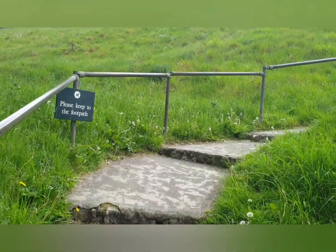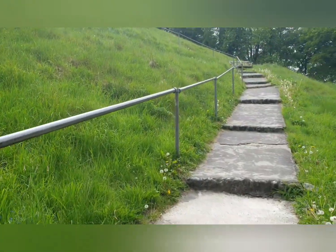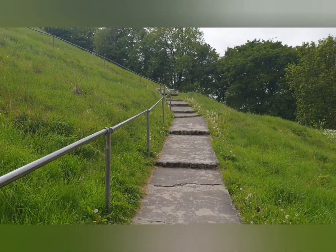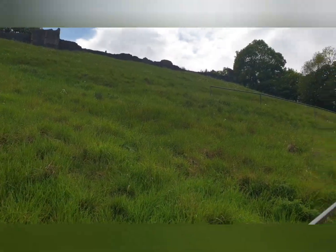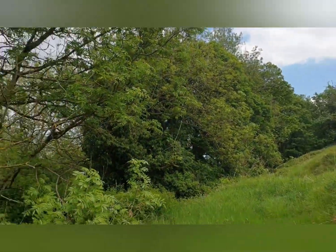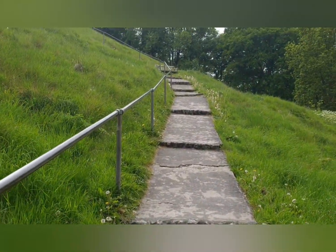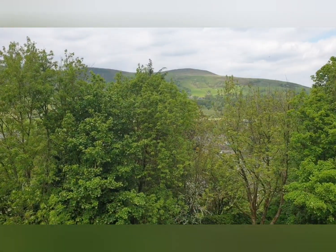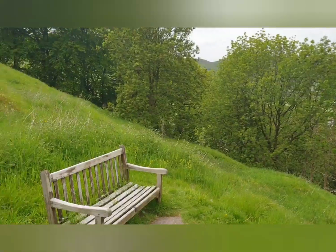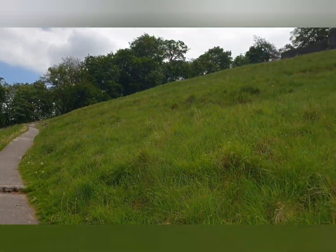Oh, this is the bit I hate, but I must troop on. And there's plenty of places to sit. That's where we're going. We're going up to the keep. A nice day for it and all. Right, we'll try moving on. Just a bit more information. It's not wheelchair accessible. So, I'm blowing now, but it is pretty steep. It's like a snake.